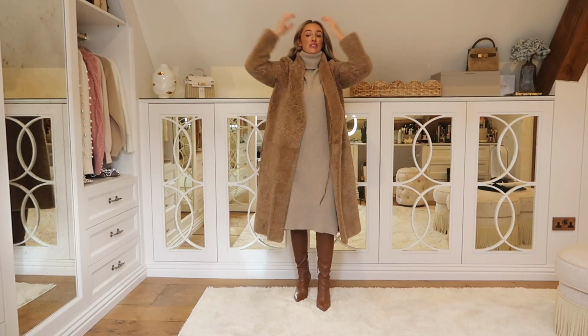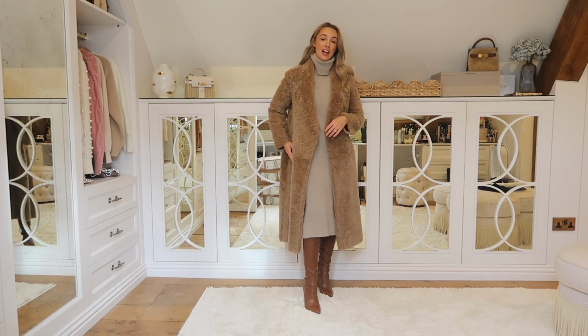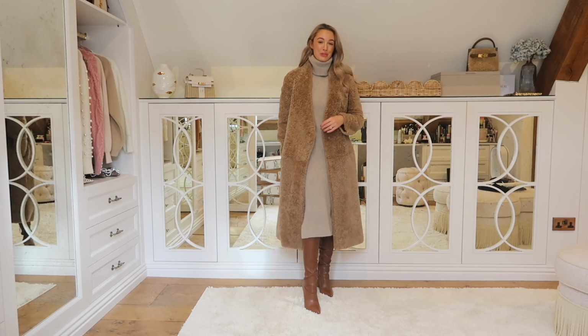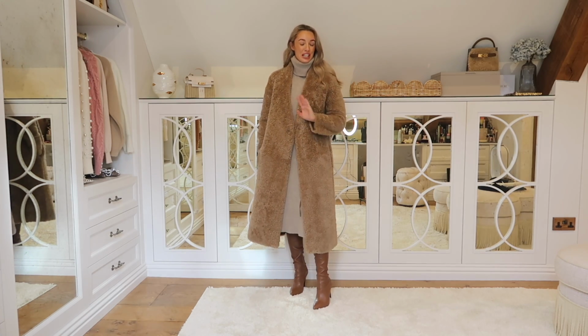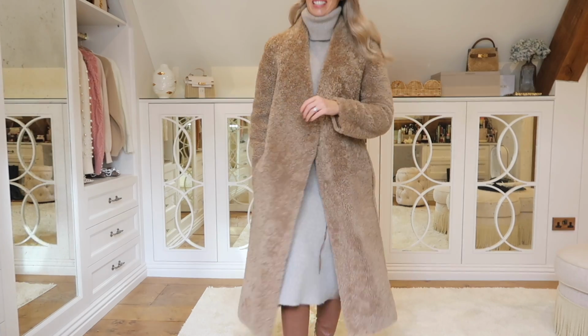Styling the coat over a jumper dress. Perfect outfit, all of the neutrals, elevated autumn and winter wardrobe basics that you're just going to keep forever and ever and ever. Quality over quantity.